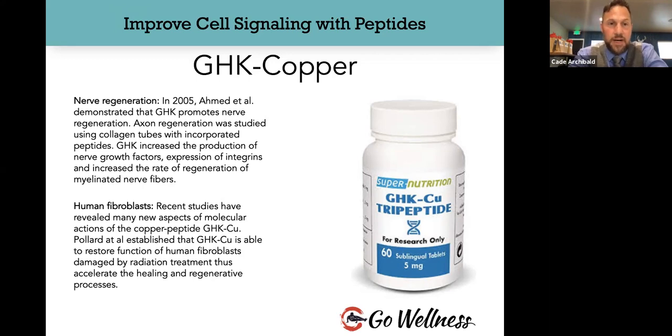In 2005, they found that GHK promotes nerve regeneration. Axon regeneration was studied using collagen tubes and incorporated peptides. GHK increased the production of nerve growth factors, the expression of integrins, and increased the rate of regeneration of myelinated nerve fibers. So that's huge.